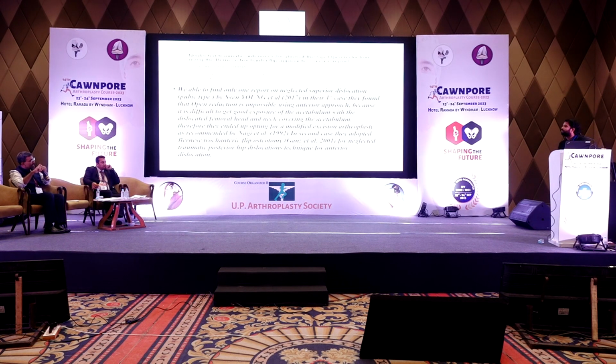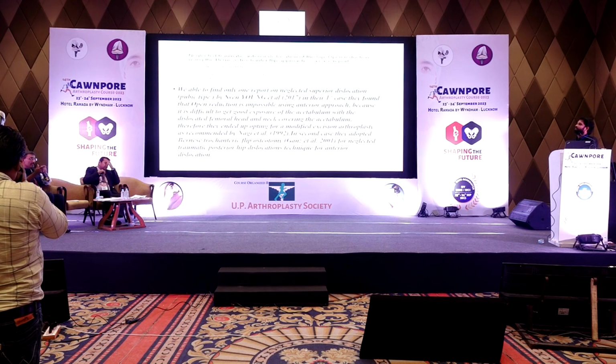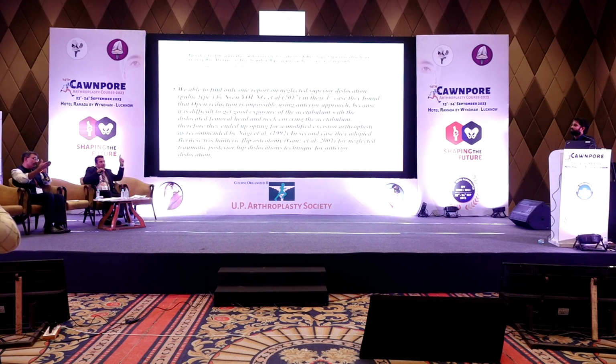If you look at your CT scan, the reason why it was not reducing was that the head and neck were locked behind the anterior lip distally. So if you release that, it would take a little more time, 4 to 5 months. If you do a complete release, sometimes it will require a circumferential release. Show the CT scan. There is impaction of the head there.